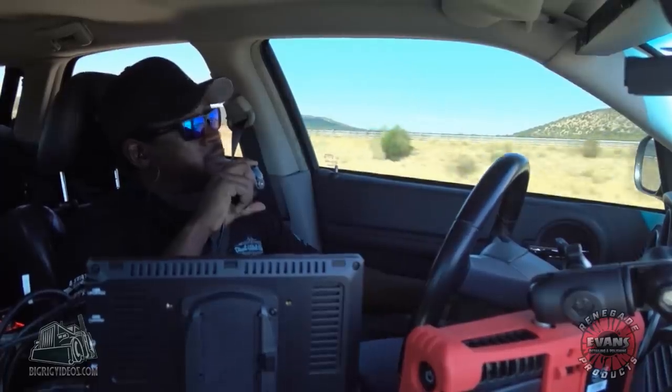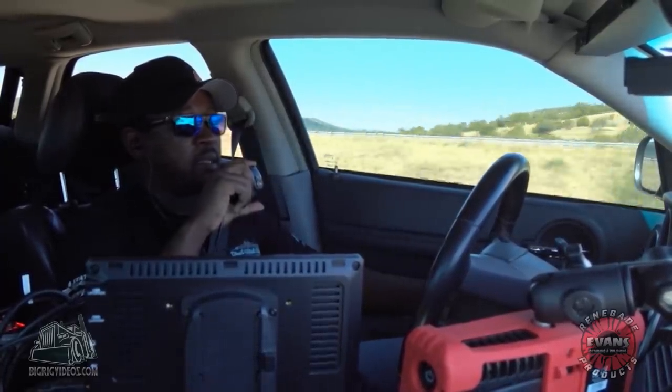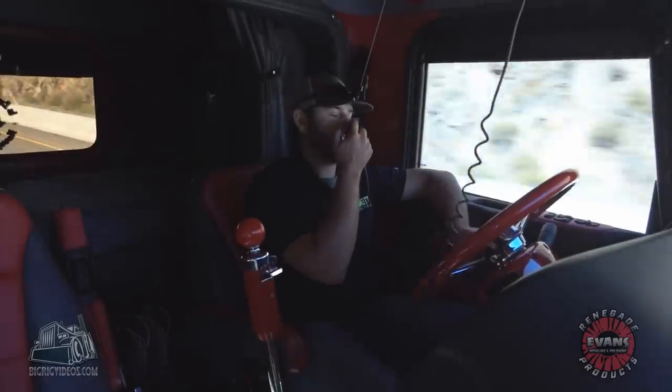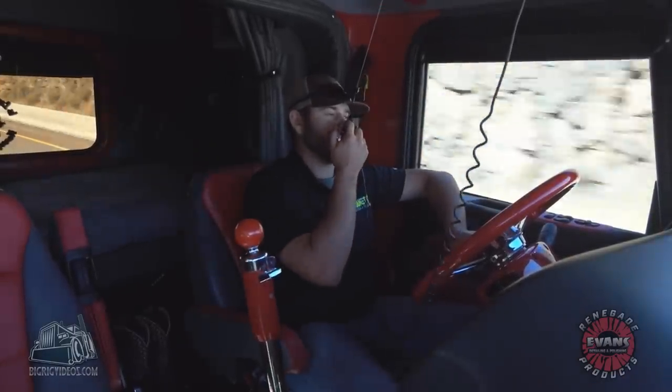All right. Well, tell us about the truck that you're running there, how it came to be. Don't spare any details. Year, make, model, drivetrain, all the goodies that you got on it, the build process. Take us through that. Well, it's a 2017 Peterbilt 389, double frame throughout the whole truck.